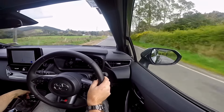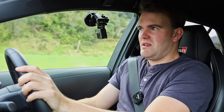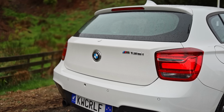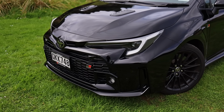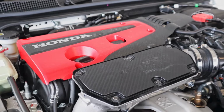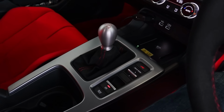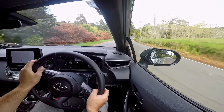I'm in sport mode over this horrible bit of road, and it's no less comfortable than my BMW, which is a luxury road touring car. Would I say that it's better than a Civic Type R? Well, the best way I can describe it is they've both got good engines, they both handle fantastically well, they're both manual, and they're both about the same price. But there definitely are some subtle differences.